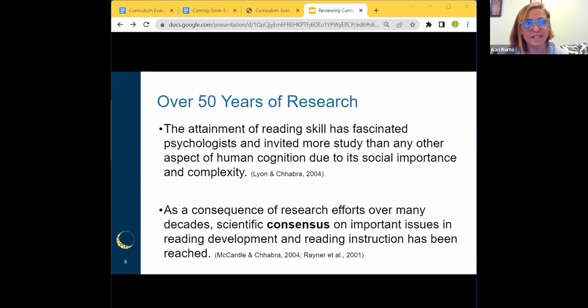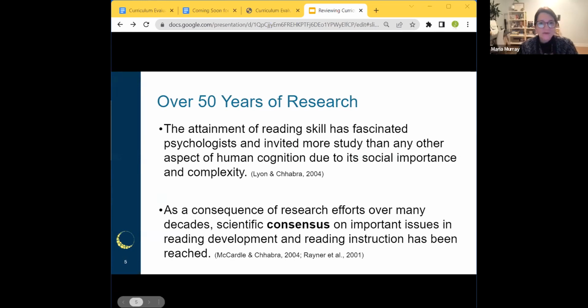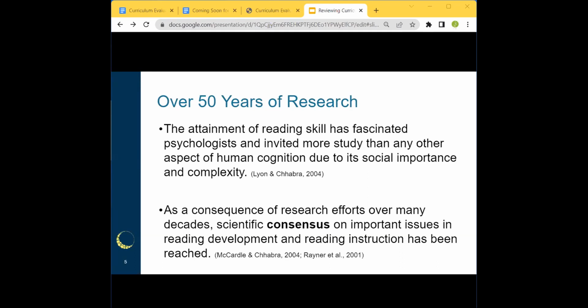Thank you. All right, I'll talk a little bit about this slide to kind of give some people who may not be aware of the scope of what we're talking about when we say the science of reading. It is going on 5 decades worth of hundreds of thousands of studies from multiple disciplines. And what is interesting is this quote from Lyon and Chhabra: the attainment of reading skill has fascinated psychologists and invited more study than any other aspect of human cognition due to its social importance and its complexity. There's so much to what has to happen to learn to read, write, spell, to assess it, instruct it, etc.